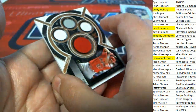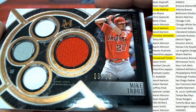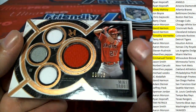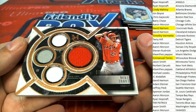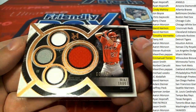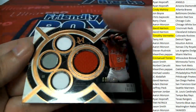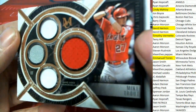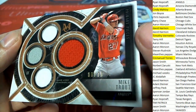Oh my, would you look at that? Congratulations, Ryan, picking up a really nice Mike Trout out of the box break. Wow. 8 of 75. What a beautiful hit this is to have come out of there. It's got that silver, that coppery, that copper boring number 275. This Mike Trout for Ryan.